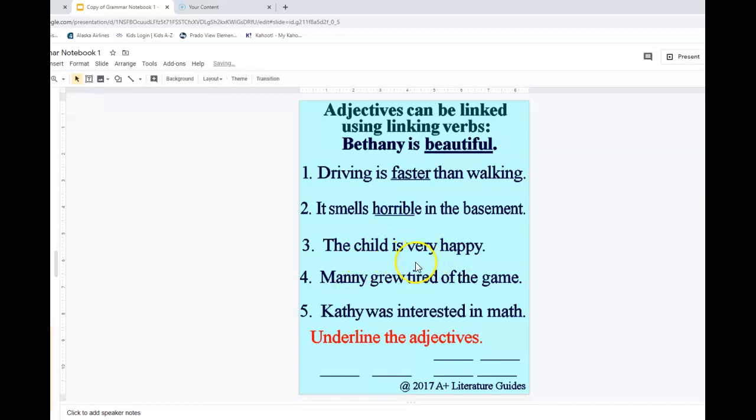The child is very happy. What word is describing child? Happy. Even though it comes afterwards, that's fine. It's still an adjective. They can come before or after. For those of you that speak Spanish, sometimes in the Spanish language, they put the adjective after the noun anyway. That's just how they do it. Let's see, I can't get that one right there, can I? Okay. Manny grew tired of the game. Again, is, or I could put an equal sign. Manny is tired. Tired describes Manny. Okay.